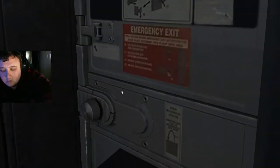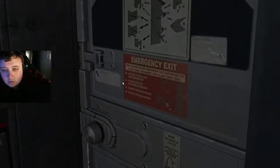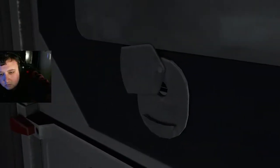Might not even let us out. I don't really know. Ah, it's not going to let us out. Open the door. Oh, we can see through the peephole though. Flight attendant, let me out. I'm stuck.